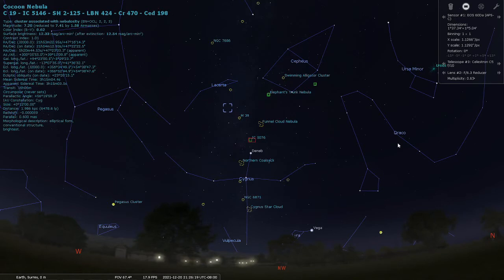So this is what our sky will look like while we're trying to image the Cocoon Nebula. To find it, just look west-northwesterly, find the constellations Cygnus and Cepheus, and it'll be roughly right in between these two. If you can find the brightest star in Cygnus, Deneb, just go north from that and then west a little bit, and you'll be in roughly the area of the Cocoon Nebula.